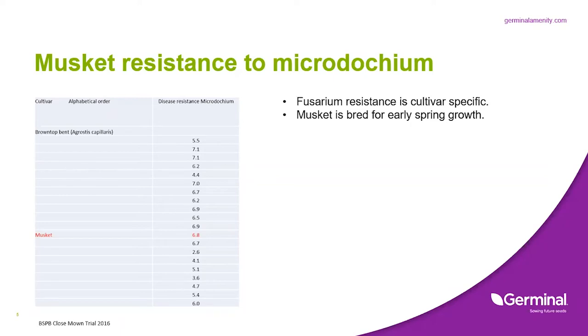It is not true to say, well, any old brown top bent will do me, any old brown top bent is the same as the next. That's not true. It's true to say that if you managed to convert your entire green to any old brown top bent, that would be better than having Poa in there. But of course, we can't do that overnight. So if you're trying to advance the amount of brown top bent you're putting in there, you need a disease resistant variety.